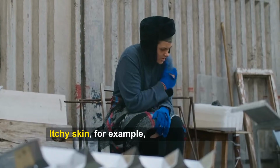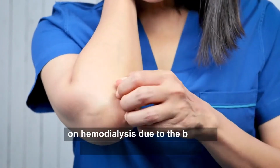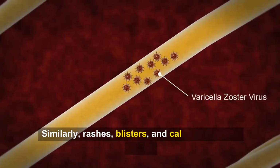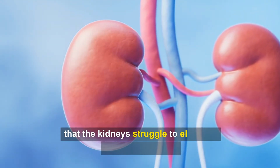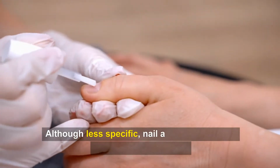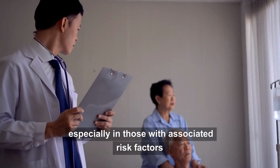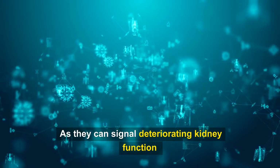Itchy skin, for example, affects 90% of people on hemodialysis due to the buildup of waste products like urea. Similarly, rashes, blisters, and calcium deposits signal that the kidneys struggle to eliminate toxins effectively. Although less specific, nail and hair disorders should not be ignored, especially in those with associated risk factors, as they can signal deteriorating kidney function.